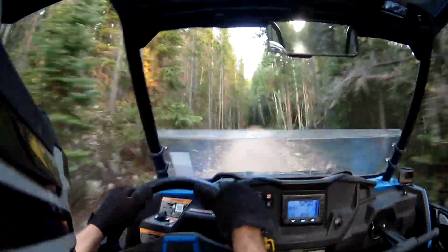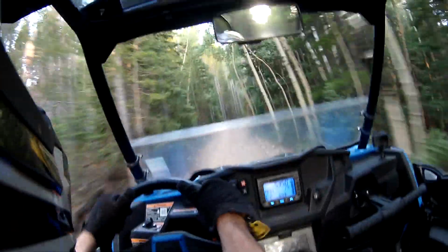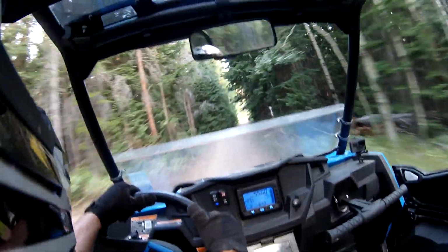This isn't a particularly long trail either. I believe it's less than 6 miles from the trailhead that we found at the beginning of 355 to the end of 105 at Rollins Road or Moffat Road.